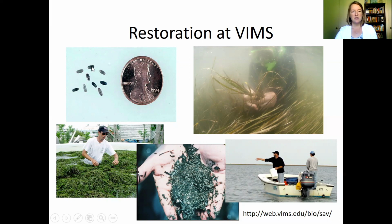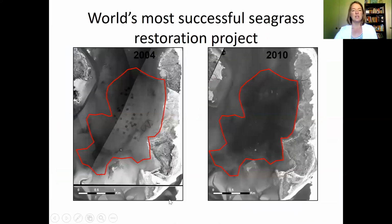So these are the seeds of eelgrass. They're tiny. Eelgrass produces these reproductive shoots every spring. And they would actually go out and hand harvest them and bring them back to the greenhouse and put them in these big tanks where the seeds would then fall out. They'd be able to collect them, and then they actually just broadcast them over the side of the boat. So the seeds settle very quickly after they hit the water. You can see these plots in 2004 that they seeded, and then this whole area by 2010 had just filled in with eelgrass. And it is considered the world's most successful seagrass restoration project.